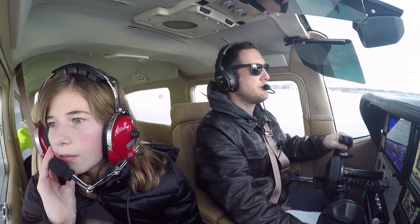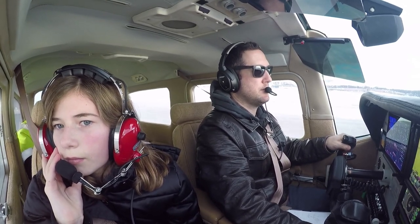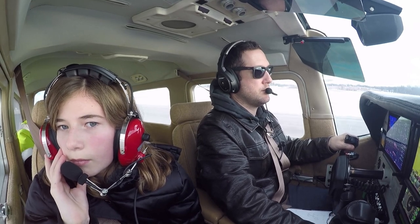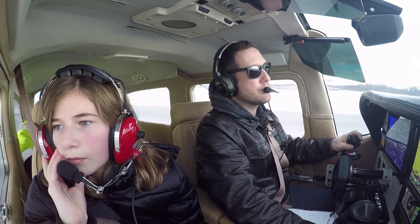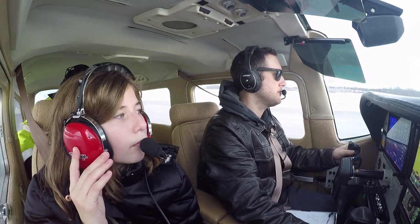November 1 Alpha Quebec, say intentions. Go to the CC hangars. November 1 Alpha Quebec, you can make a 180 back taxi runway 24 and proceed Uniform Victor to parking. All right, 180 back taxi to Uniform over to parking. Thanks.